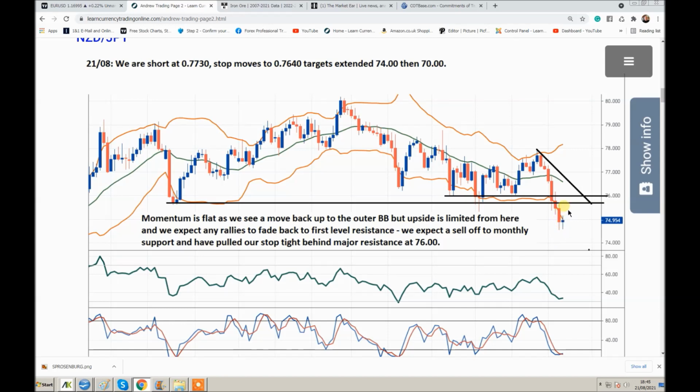How would we play it? Get above 75, I just sell back through the round number. If not, take a break of this low here. We'll obviously bring our stop down if this low gives way. You can see very bearish 74, then 70 on the downside.